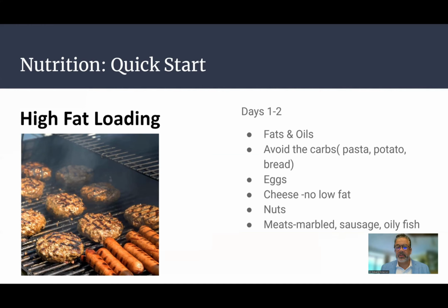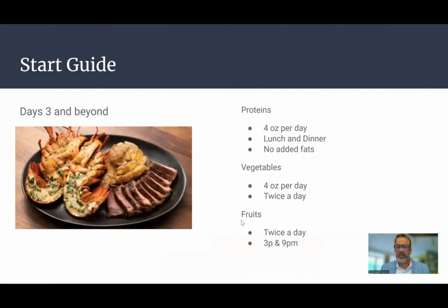Let's talk about the fats and the oils. We want to increase that. We want to avoid carbs like pasta, potato, and bread. So we want you to eat the eggs. We want the fatty cheeses versus the low-fat cheese. We want the nuts. We want the marbled meats, the sausage, the oily fish to kind of get that load in our body prepared for our next couple of days and beyond.